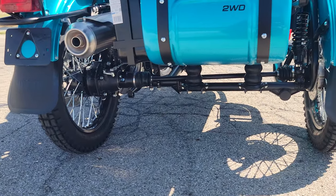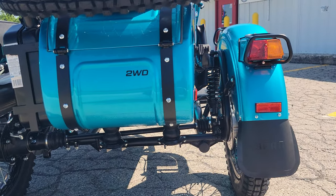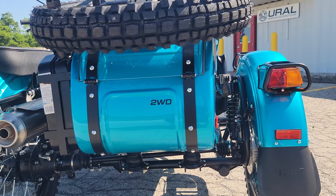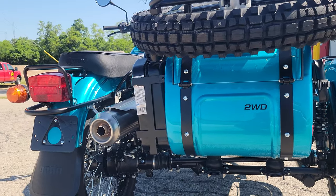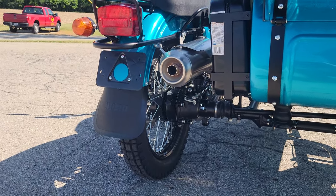It does transverse underneath the sidecar tub over to the sidecar wheel. That is, of course, a CV shaft, with constant velocity joints there on the end. That is something you only run off-road or on slippery surfaces. You don't run it on dry pavement, concrete, asphalt, that sort of thing. It locks the two wheels together, the sidecar wheel and the rear wheel of the motorcycle.